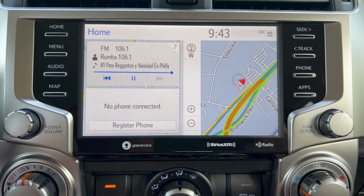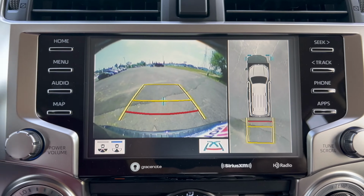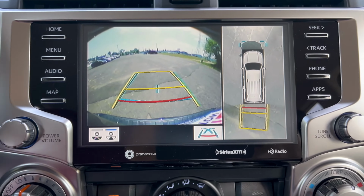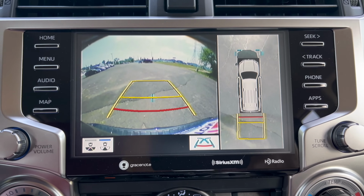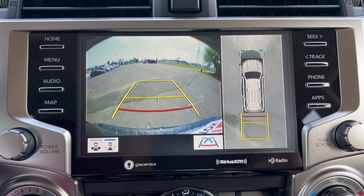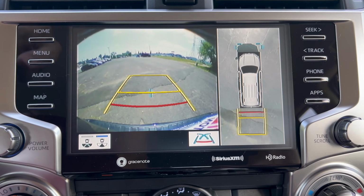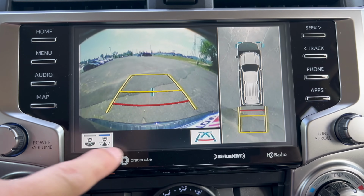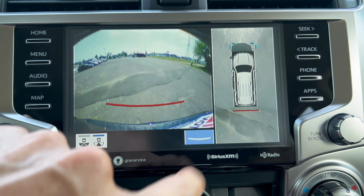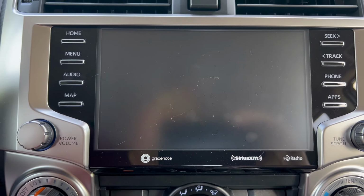And bonus action in the TRD Sport. Go to reverse, we got 360-degree view cameras with trajectory. Now this is an older camera and it's a bit grainy. So obviously with the new 4Runner, this system is going to be upgraded and it should look a lot better. But we do have the 360-degree view in here, and you can change your views or change your trajectory lines if you so choose. So flexible, which I think is good.